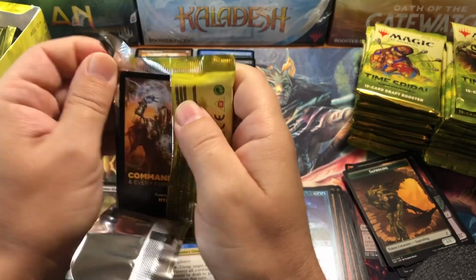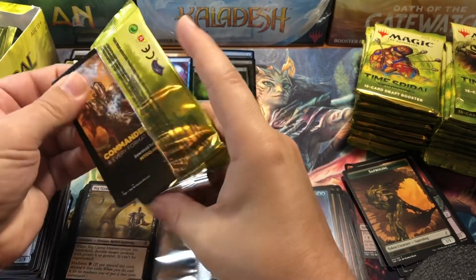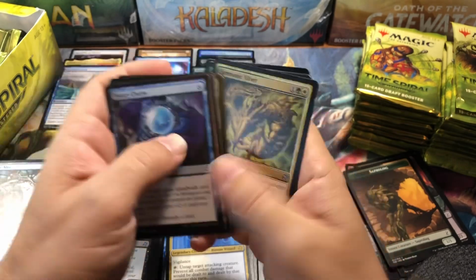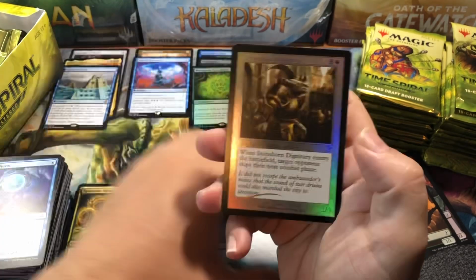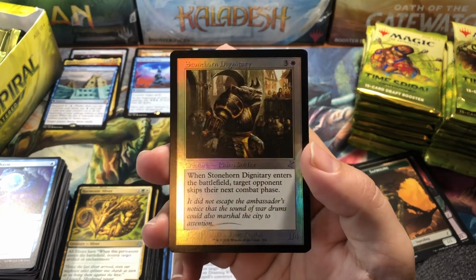I mean, why aren't people using them? Just because of the suspend thing? I mean, it's not that big of a hindrance. Yes, it makes the card a lot more fair than the original Power 9 are, but it's not a huge crutch or anything. Draining Whelk, Repeal, and our time-shifted foil is a Stonehorn Dignitary.